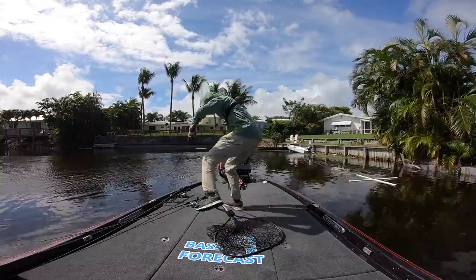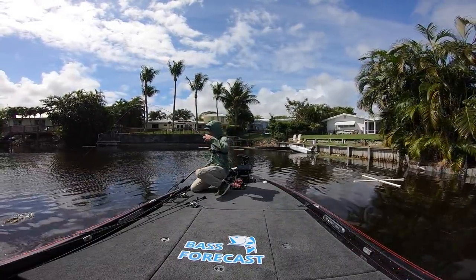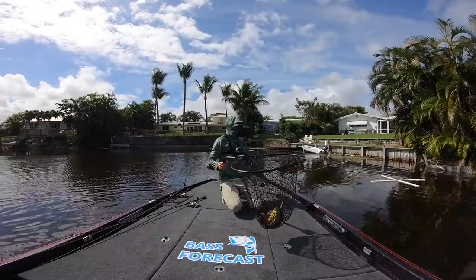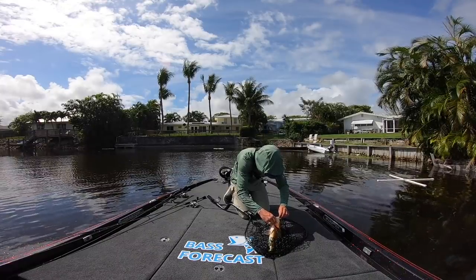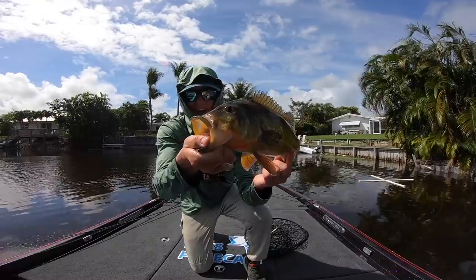Come on, yes. Good, let's get him in the net. Gosh, they fight so hard. Yeah, let's go. This spot is loaded with them. And this one ain't huge, but it's definitely bigger. Oh, this is awesome. Yeah, a little bit bigger of a peacock bass.